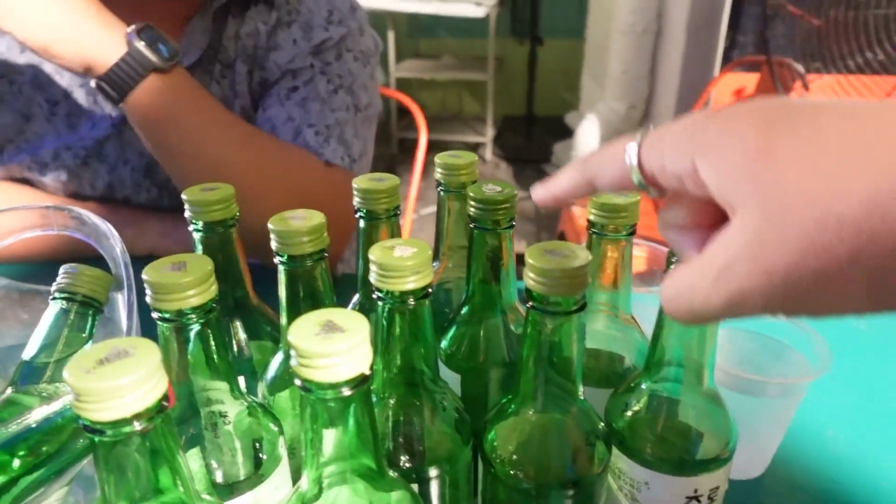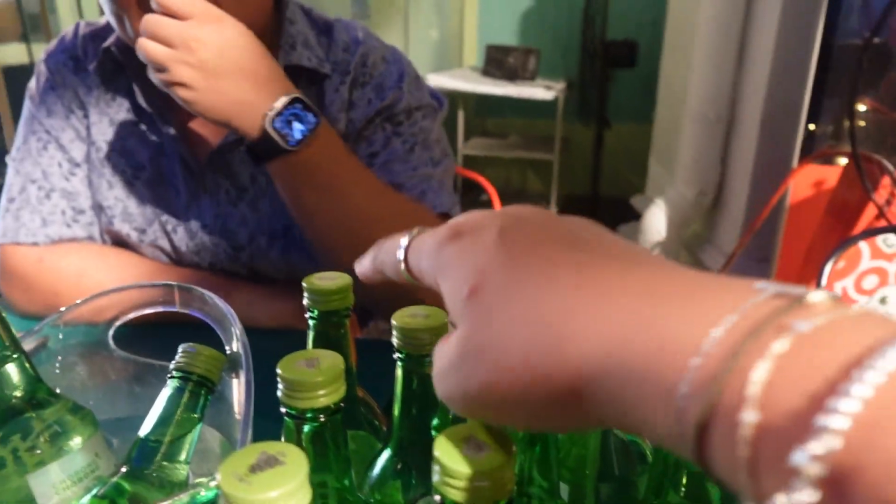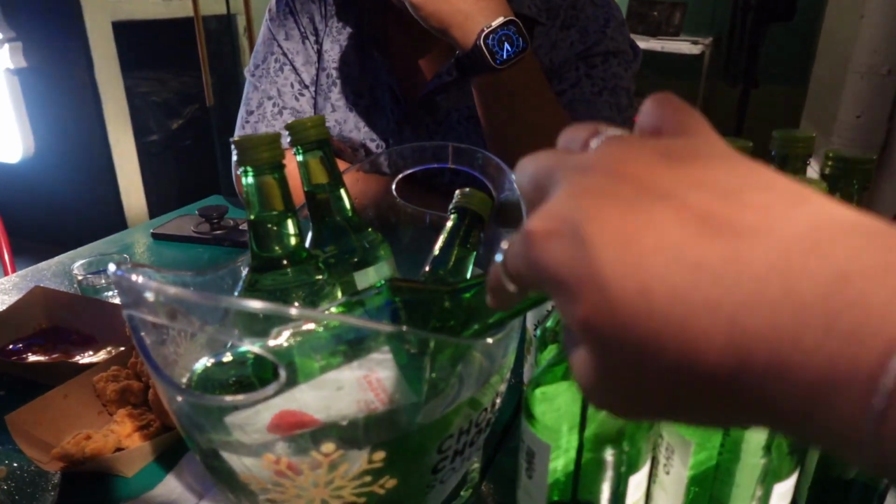Still okay, tipsy, because it's a soju buffet, and I'm gonna show you guys. This is nothing. It's just the beginning. 1, 2, 3, 4, 5, 6, 7, 8, 9, 10, 11, 12, 13, 14, 16. 16 bottles, and we're still going strong.